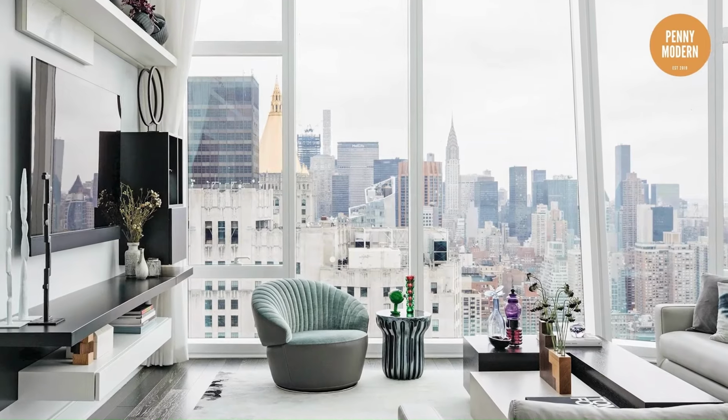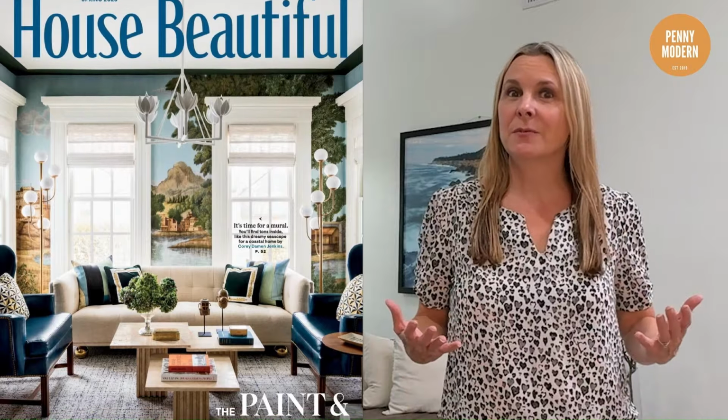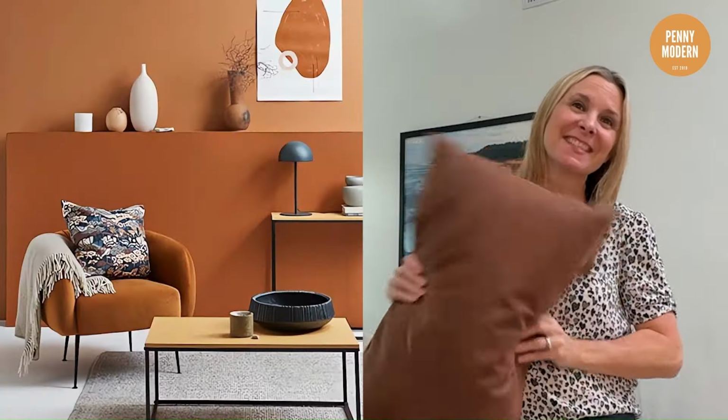Now imagine walking into your living room. What's the first thing that you notice? The colors, right? Well, we're going to be seeing a lot less of those cool, crisp whites and cool grays this year. We're going to see something warmer. House Beautiful has identified that we're going to be seeing a lot of colors that connect us to nature. So like a sandy beige, a terracotta, like this pillow even, and then muted greens. So these earth tones are definitely going to be coming more in style.